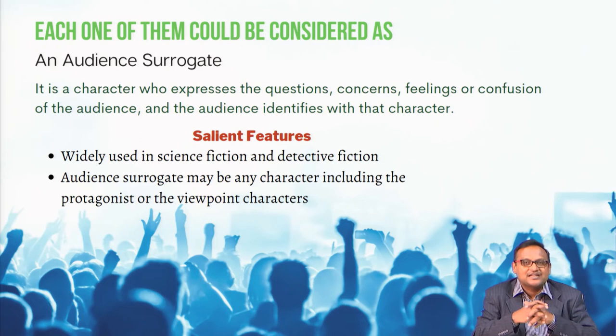Generally, this technique is used in science fiction and especially in detective fiction, because here, in order for the detective to explain on what basis he or she has solved the mystery, those detectives need a surrogate audience. So the surrogate audience could be one of the assistants of the detective, or it could be a confidante of the detective. So it could be anybody, right?